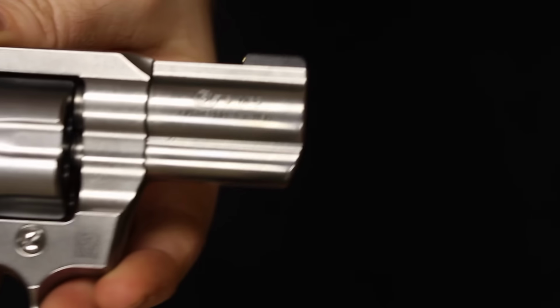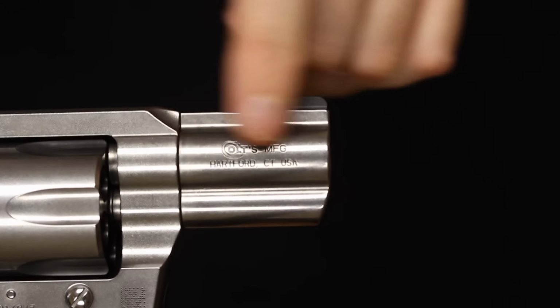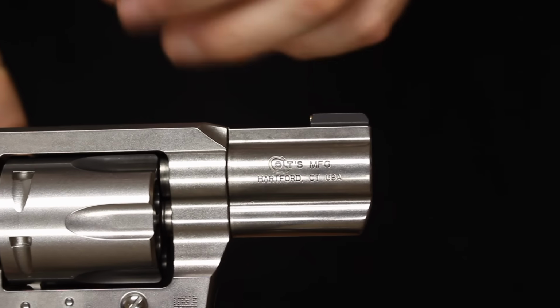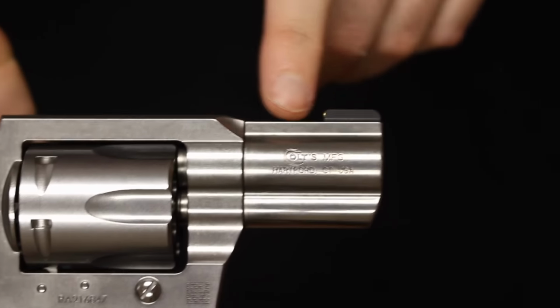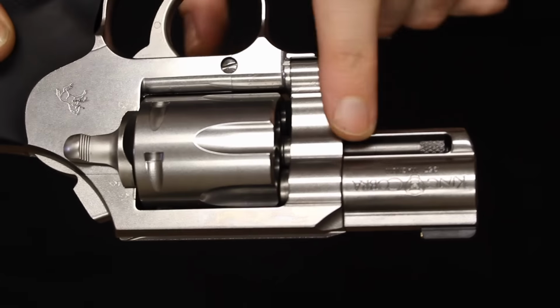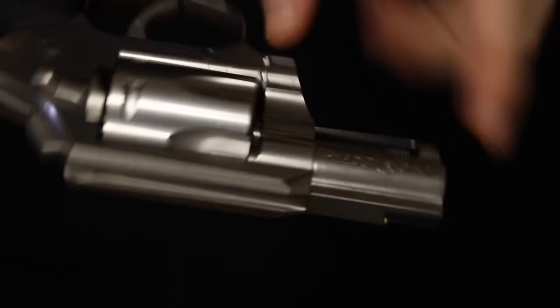Okay, now the barrel up here on the King Cobra. It does have more of a tapered look, which is more classic. Keep in mind this is sort of a bringback from the King Cobra that was popular many decades ago. So you do have that sort of tapered look. Now the ejector rod is also shrouded, just like on the other two.